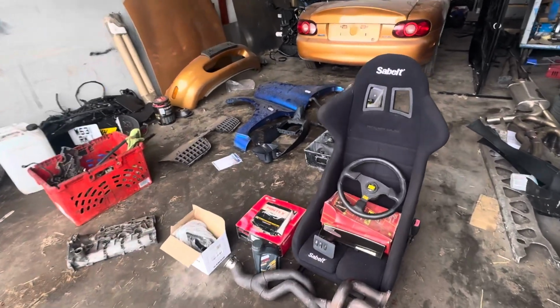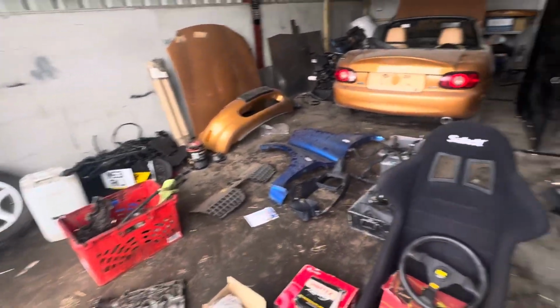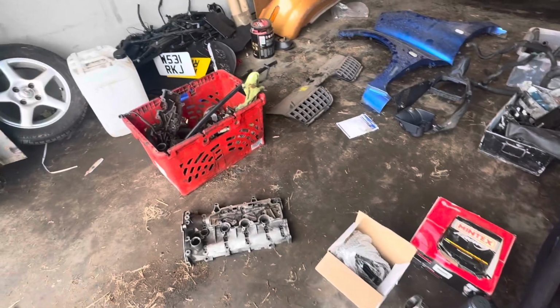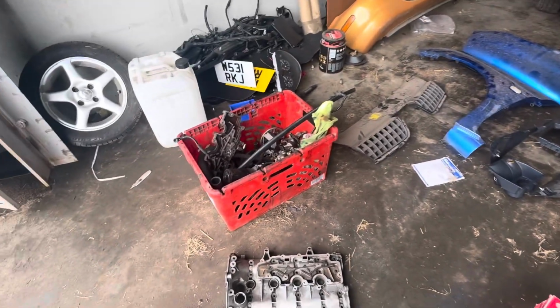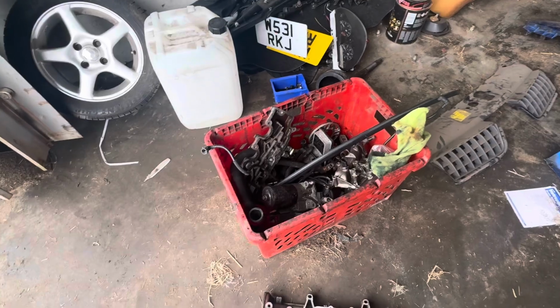Welcome to my hidden lair. This is my storage unit that I keep bits in so it doesn't take up space in my actual work unit. I went to my other storage container, and I have a load of Clio parts in there, so I brought them up here. I can't use half the parts in there because I don't really need them, but there are some things in here that are good to have.